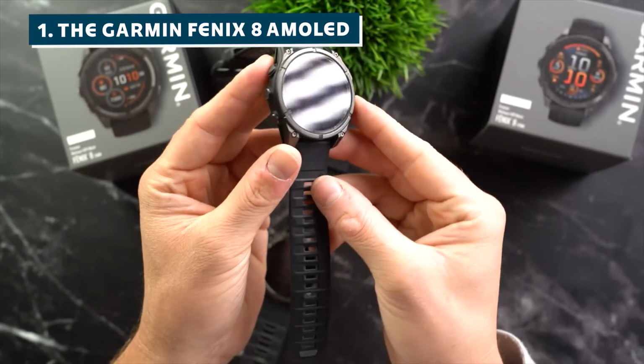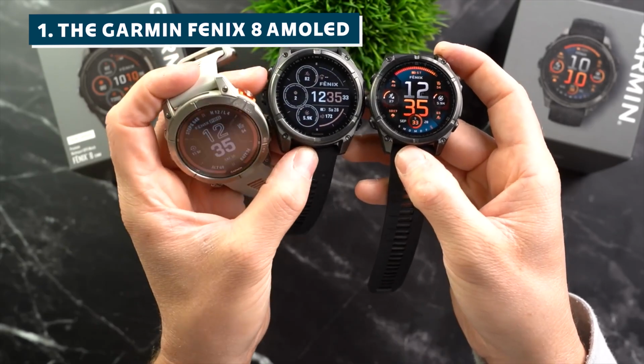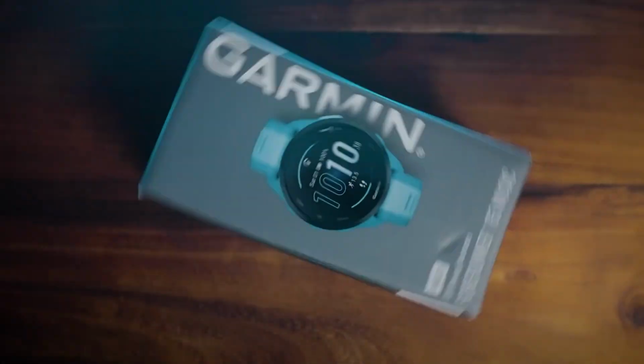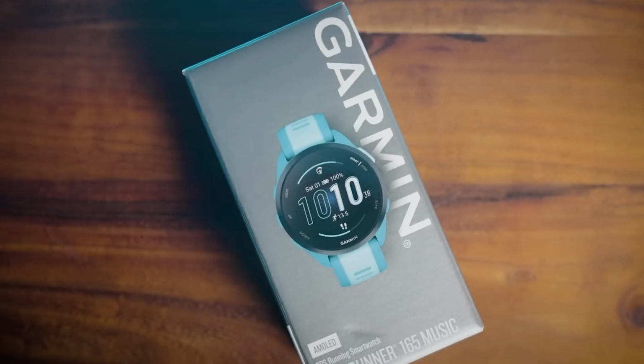It's like Garmin took every feature request they've ever received, threw them in a blender with some high-tech magic, and out came this watch. And there you have it, our top 5 Garmin watches this year.